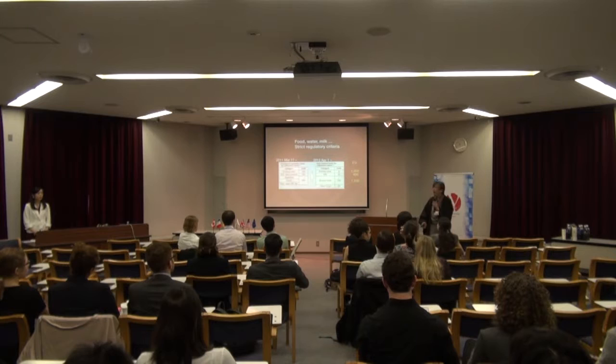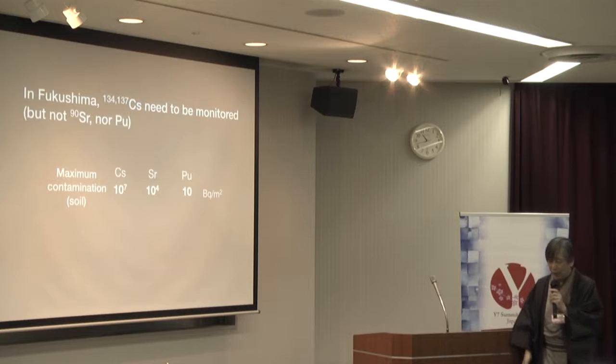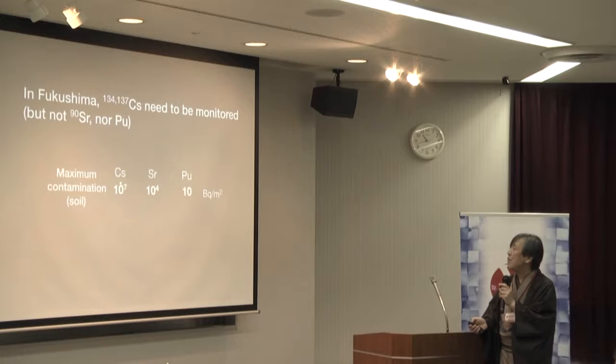And the other thing is that in Fukushima, only radioactive cesium needs to be monitored for protecting people, because strontium, which was a big concern after the Chernobyl accident, and plutonium also after the Chernobyl accident, are much less as compared to the cesium. This is 1,000 times less, and this is 1,000,000 times less.